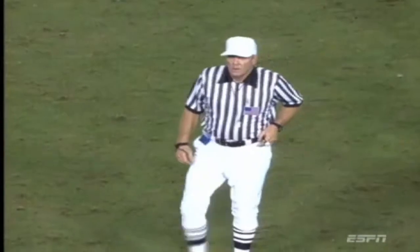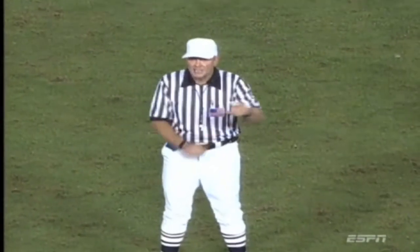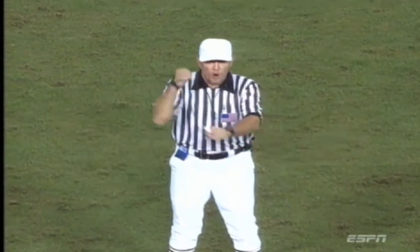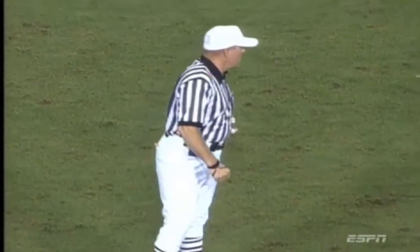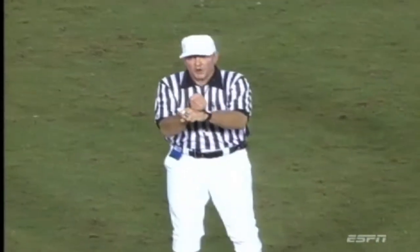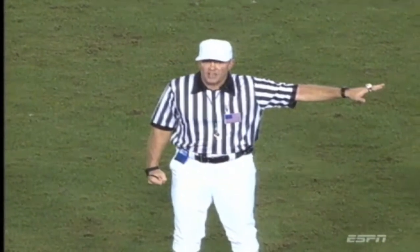So instead of good field position, they may be backed all the way to the 20-yard line. Two blocks in the back by the receiving team. Both of those penalties are refused. Okay, we have a personal foul. Number? You want to try 14? Need a number. Personal foul, number 7 of the receiving team.